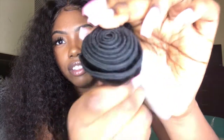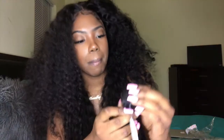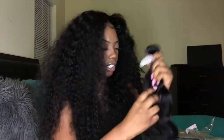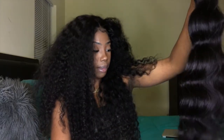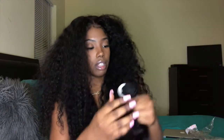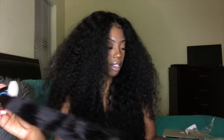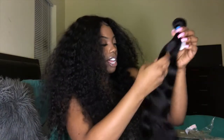Here is the structure of the wefts. The structure looks pretty nice. It looks very nice, and it's sturdy, you guys. I don't think I'm going to experience shedding with this hair because the wefts are well constructed. I think I will only experience shedding if I cut these wefts, but I do not plan on cutting my wefts, so I'll let you guys know about that.